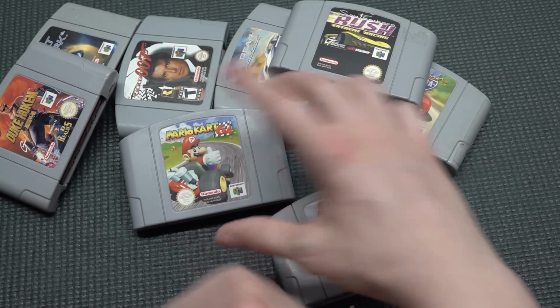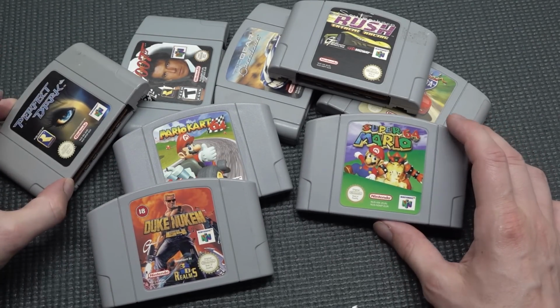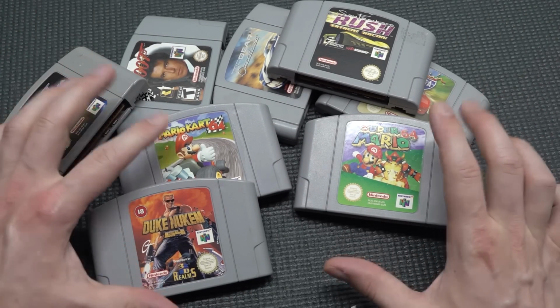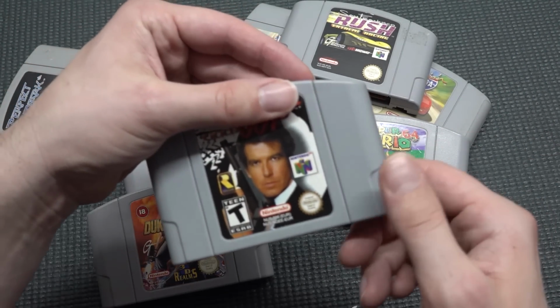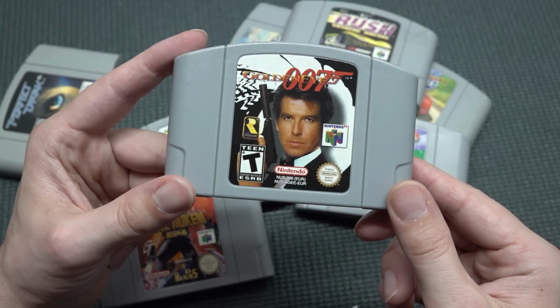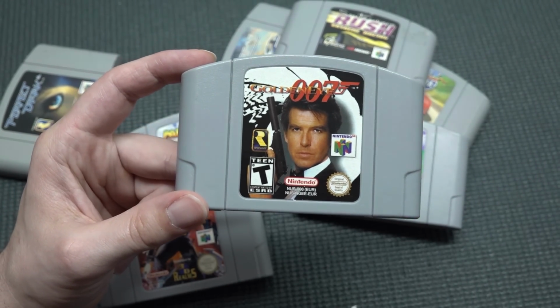However, what you can actually see over here is all kinds of different games. If you look at them at first glance, you would not say that we have a fake one in the collection. But I can tell you that the GoldenEye 007 is a fake one. I bought it, I knew that it was a fake. I just bought it to check it out, but also to compare it with the original game.